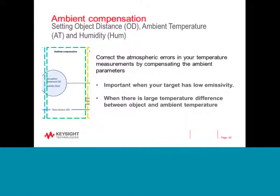So, obviously, if your target has very high emissivity, if you're not too far from the object and you're under normal room conditions, these factors are not so important. But when you are in more challenging situations where the emissivity is low, in areas where the humidity is very high, these compensations need to be considered in order to increase your accuracy as much as possible.